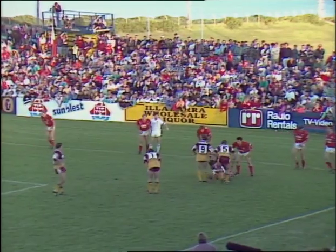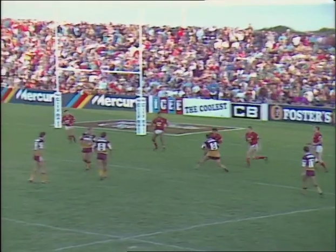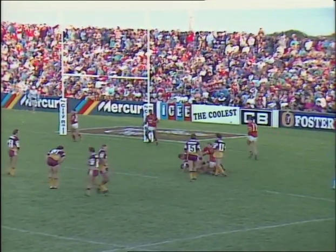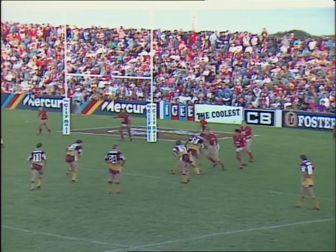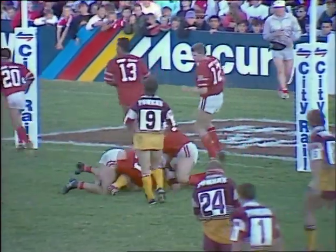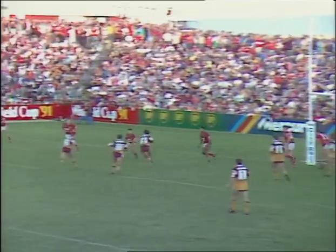From the play the ball. Walters waits for it. Over to Dowling. Dowling just takes it up. I don't know what was going to happen on that occasion. They only wanted to settle there. Bill Madison wants it now. Gene Miles has got it. He charges his way through. Gino's pulled down about 3 or 4 metres out. Walters to dummy half. Illawarra leading by 8 points to 2.